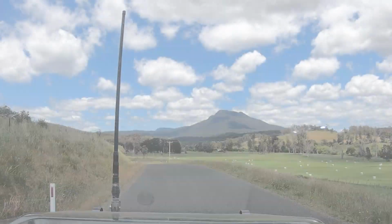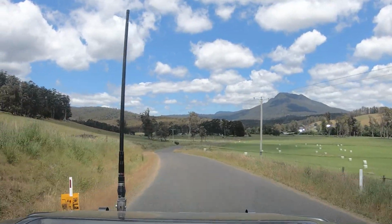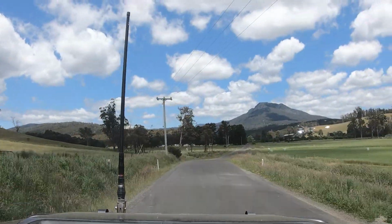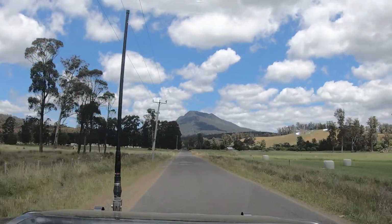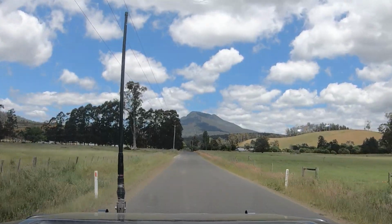So cool. That little hill in front of us is about 800 meters high. That's called Gum Top, and we are traveling in a due southerly direction to get up on top of the Central Highlands. Don't know where we're gonna go up there, or where we're gonna camp, or what we're gonna see, but we'll spend a few days up on the Southern Highlands.